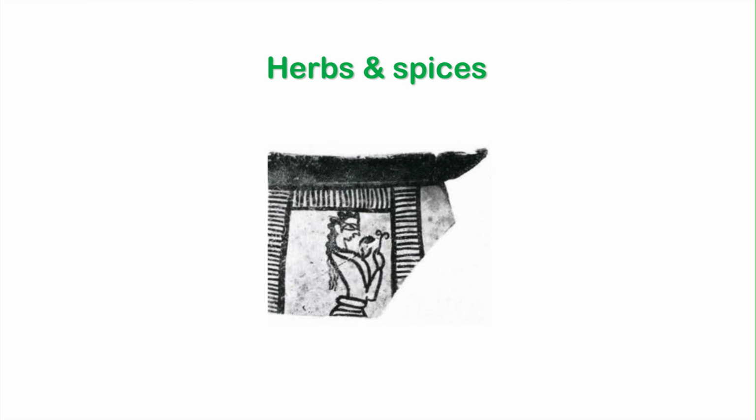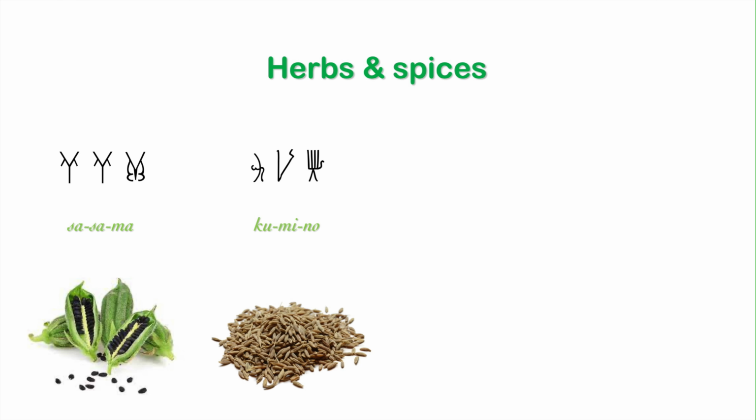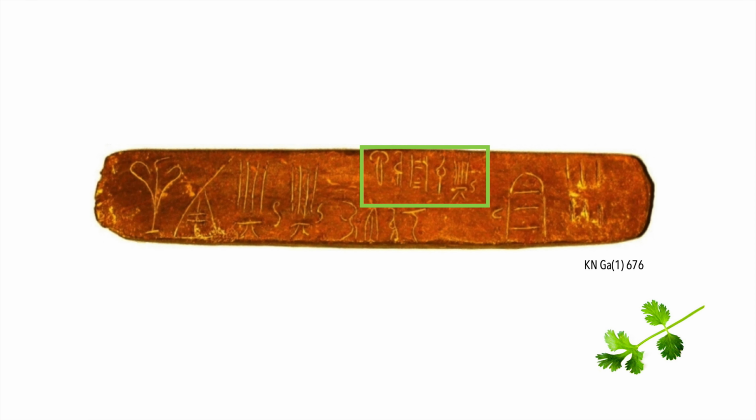Herbs and spices. For those who know some other European languages, it is especially the names of herbs on various clay tablets that are still understandable. Sasama, sesame, cumino, cumin, minta, mint, and coriandon, coriander. You can see how beautiful the last word looks on this tablet, coriadono.